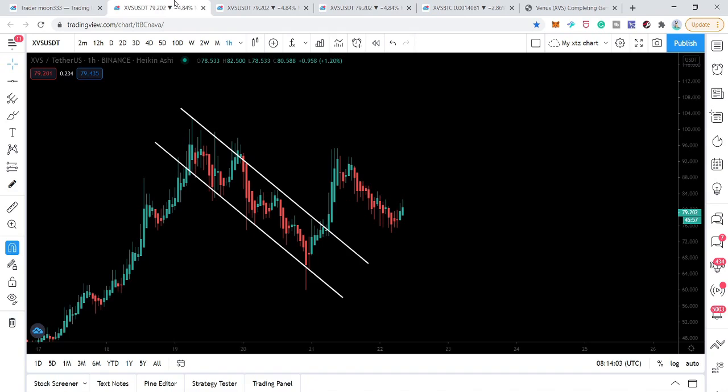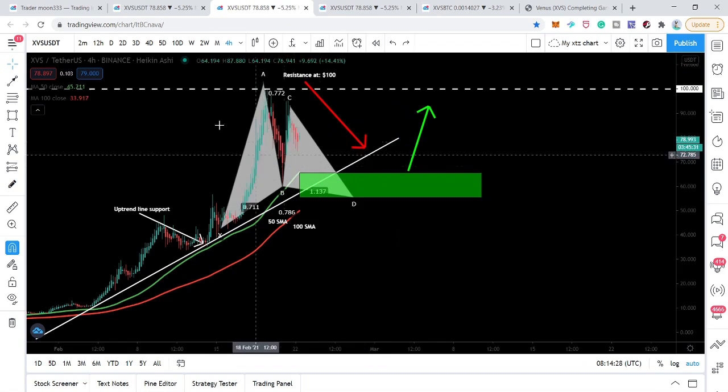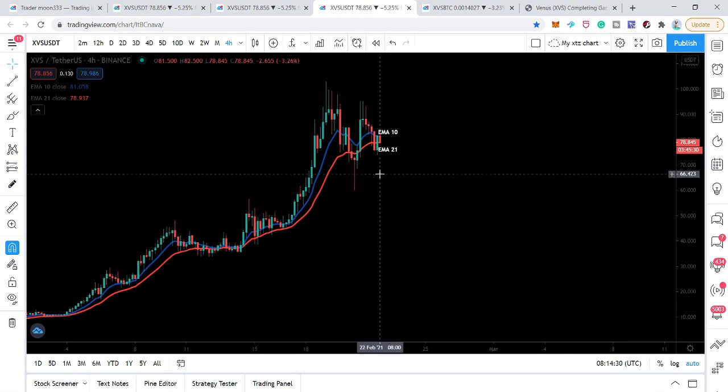In my previous video, we saw that the price action of Venus formed this down channel on the hourly chart and broke out of the channel's resistance. I told you that the price action of Venus can retest the previous resistance of this channel as support, and you can see that it is still moving down, and while moving down it has formed bullish reversal moves, the Gartley bullish reversal, with the US dollar pair and with the Bitcoin pair as well.